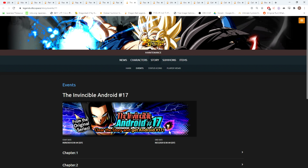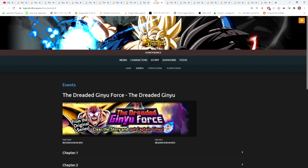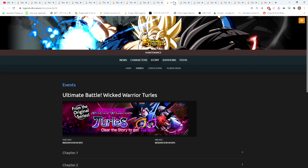Then we have 17, again android. Then we have 19, another android. Then we have this guy. Now, I don't know if this hero unit is going to get a ZENKAI, but I just threw this in here because it is from the original series. That's like the type of event these characters are getting ZENKAIs from. But I don't think they're at the point where they're going to be starting to ZENKAI hero units just yet. It probably will come at some point, but not yet.